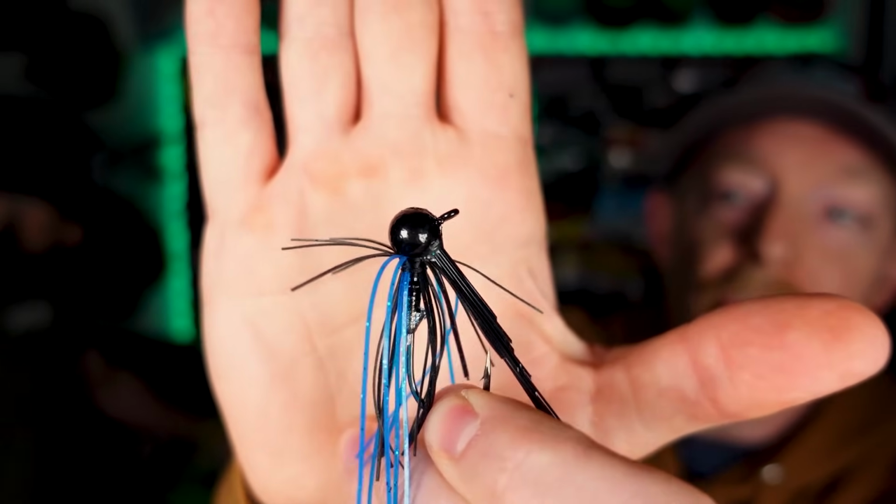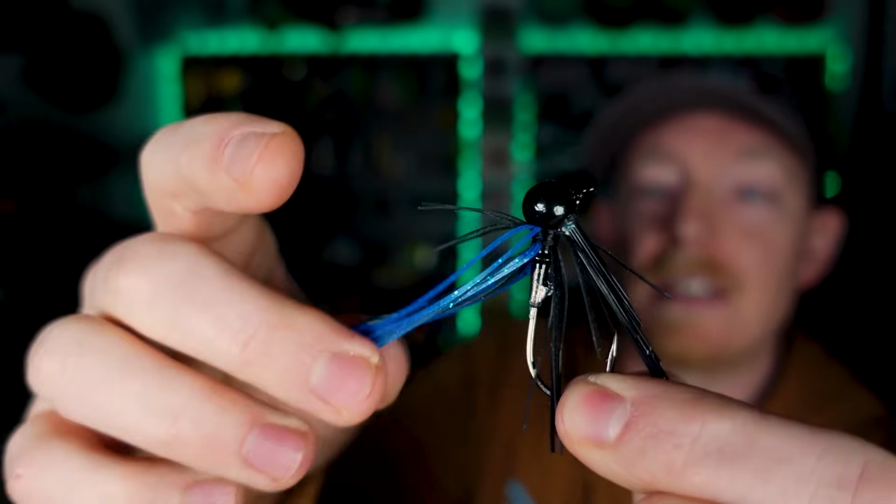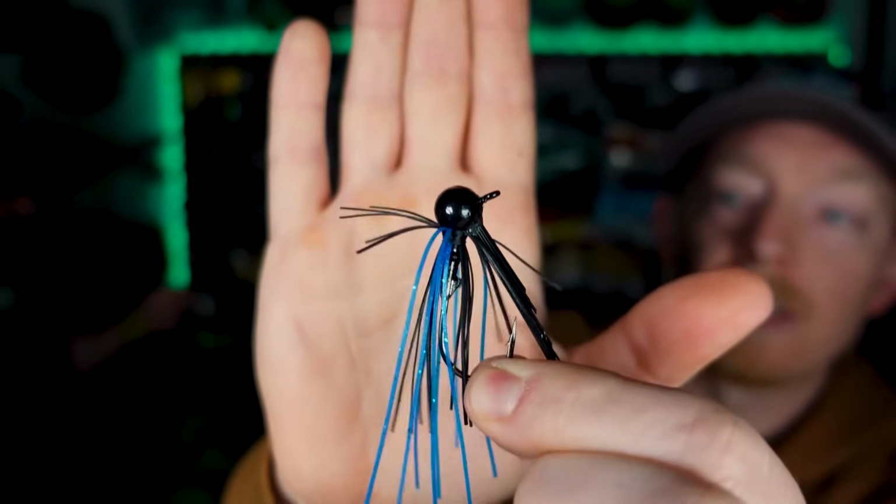Got a ball head jig here. I think this is 5/16. 5/16 ounce ball head jig from LS Lures. Couple things I want to show you here. One, look at the daintiness on that skirt. This is going to be a cold water friggin' monster. It's giving river vibes. And then the tie-in point is pretty darn unique.